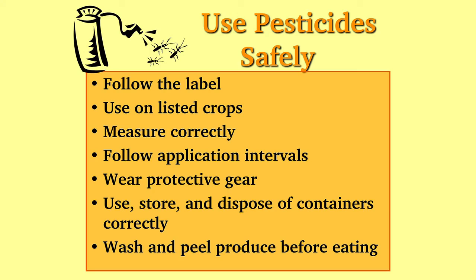Also, I want to stress the unlisted crops, but also the harvest times. It will say on those pesticides, do not apply 2 weeks before harvest. So if you plan on picking your vegetables that week and the pesticide label says to wait 2 weeks before you harvest, then don't put that pesticide on. A lot of people miss that step. This is when you get your weed and feed a little too close to your vegetable garden.